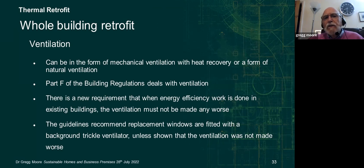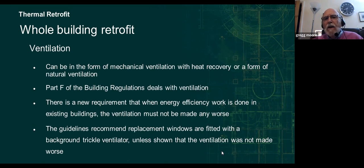Part F of the building regs deals with ventilation, and there is a revised version of Part F which deals with retrofit. I said that Part L had introduced a requirement for U values for retrofit. Now Part F has a requirement for ventilation for retrofit. Basically it says that whatever the level of ventilation in a building was before you started the retrofit, the ventilation must not be made any worse by the retrofit. So you should get the same amount of air coming into the building as ventilation before and after the retrofit. If you can't do that, then you're going to have to, as part of the retrofit, take into account the need for ventilation.